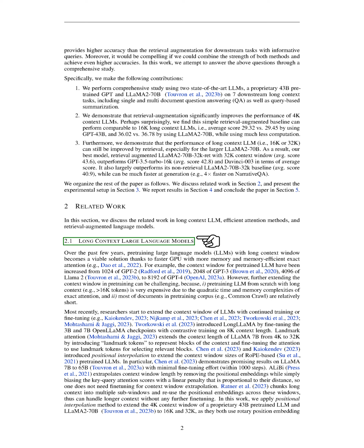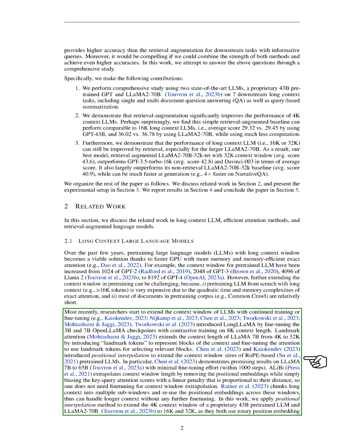Recently, researchers have started to extend the context window of LLMs with continued training or fine-tuning. For instance, long LLAMA was introduced by fine-tuning the 3B and 7B open LLAMA checkpoints with contrastive training on 8K context length. Landmark attention extends the context length of Llama 7B from 4K to 32K by introducing landmark tokens to represent blocks of the context and fine-tuning the attention to use landmark tokens for selecting relevant blocks.